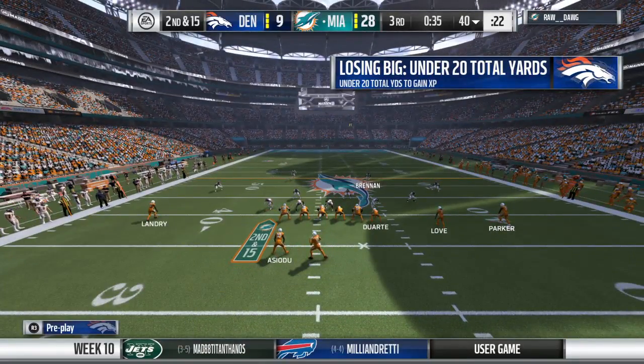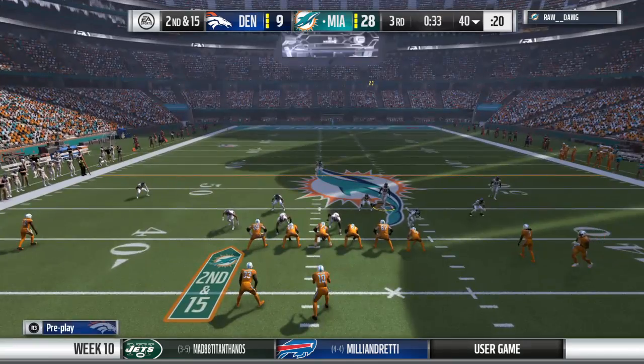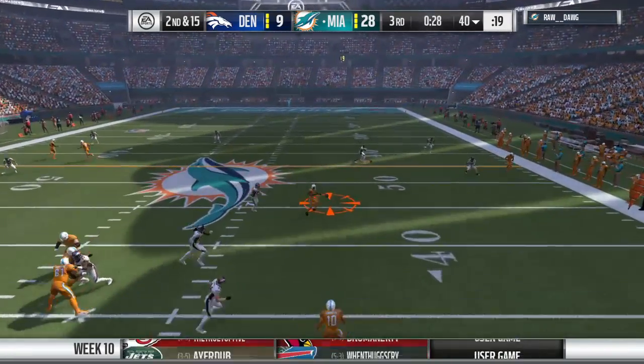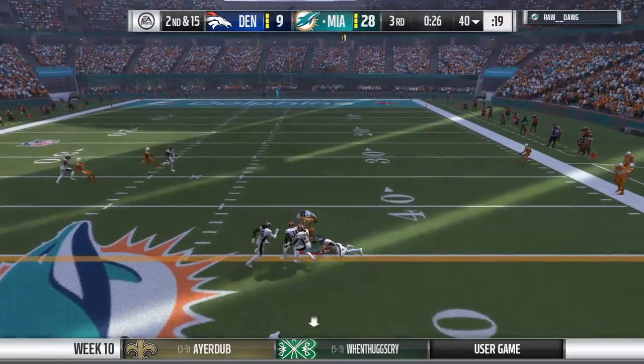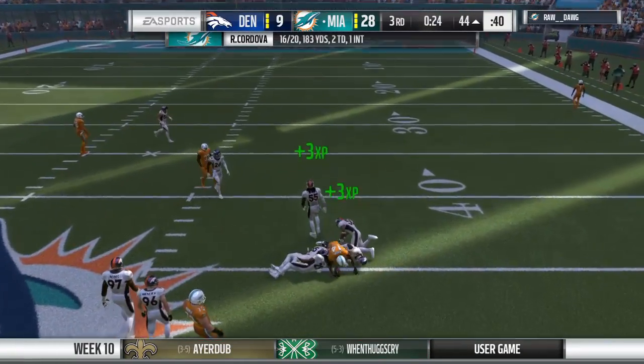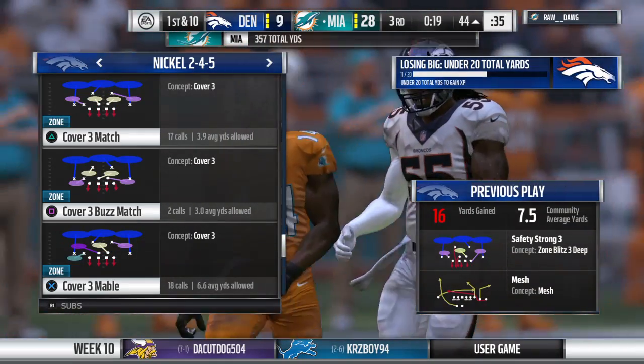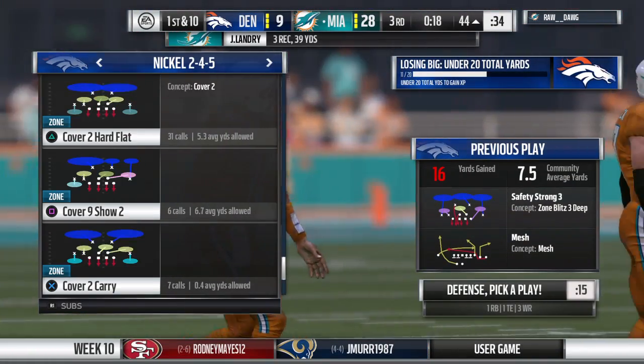Here we go! Ryan, from the shotgun, he'll look to throw. To the right side, and he's got Landry, complete. And taking it across midfield and inside the 45. It's a pickup of 16 there, and it'll lead to a new set of downs.